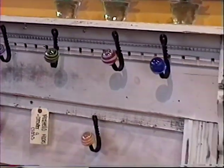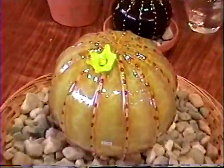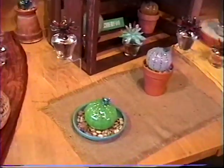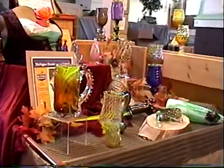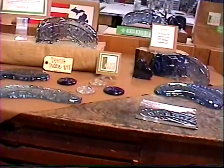Then these are like you could put your stockings by the chimney or by the fireplace, like the mantle. Then they even have cactus. It's kind of like a variation of the pumpkins there, but handmade in Michigan. I get it. I see what they did there. That's pretty clever. And then, well, Detroit, you got to promote Detroit.